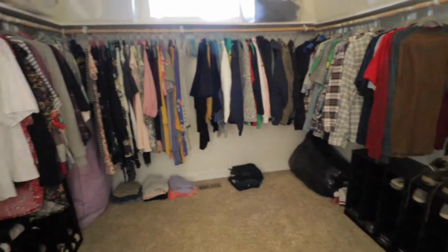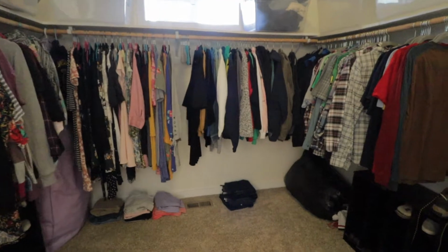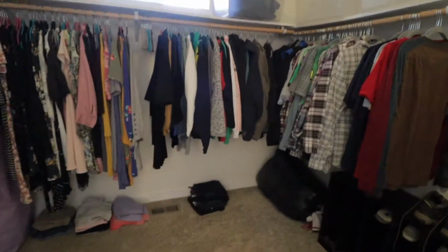So this is the closet. Obviously still a work in progress, but definitely better than it was. Look at all that carpet. We can walk around, Bella can take naps. And that is probably going to be it for this video, guys.